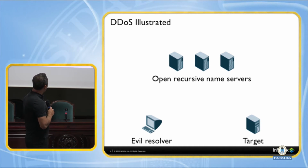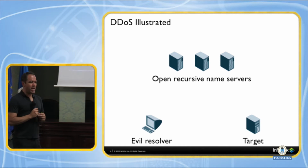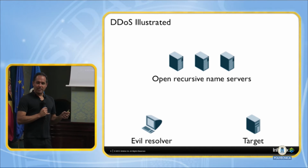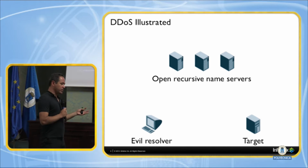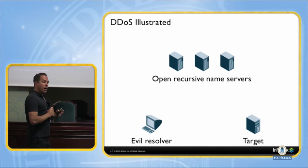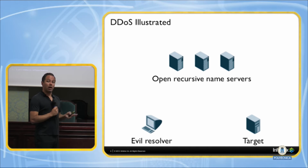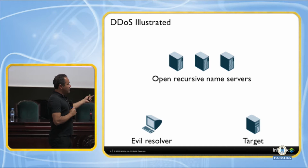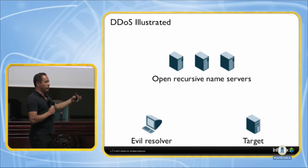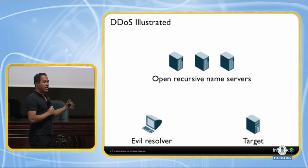These are what we call open recursive name servers along the top of the slide. An open recursive name server is kind of a big noun phrase, but it's a simple idea. These are just name servers that accept recursive queries from any IP address. So anybody can ask one of these name servers to look up, for example, the IP address of www.infoblox.com or MX records for gmail.com or what have you. And those name servers will do whatever is necessary to find the answer, maybe querying the root name servers, following a referral from the root name servers to the COM name servers, and so on. And when they eventually get the answer, they'll return that answer to the original querier.